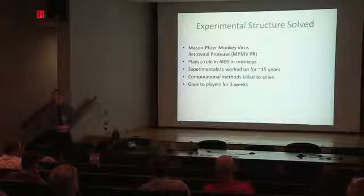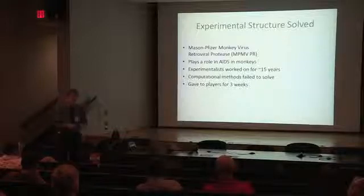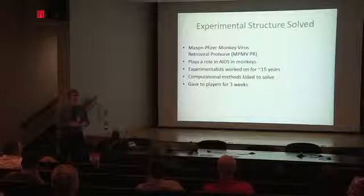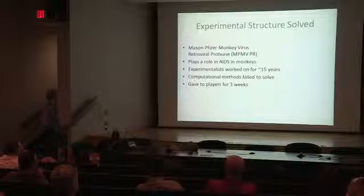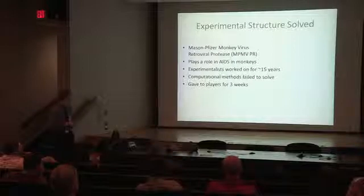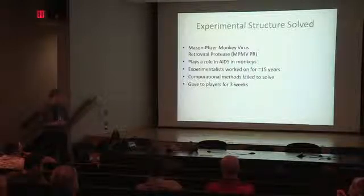So they managed to solve some structures from a set of already solved structures. So that's good for verifying that our technique actually does work. But we thought, well, why not apply it onto a real-world problem then? So with that, we took the Mason-Pfizer monkey virus retroviral protease, which is a protein related to AIDS in monkeys. Experimentalists had been working on this protein for 15 years, and computational methods had failed to solve this protein. We gave it to players for 3 weeks, and I think within 10 days, they had solved it.